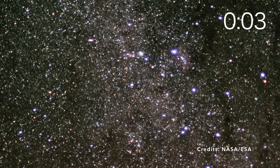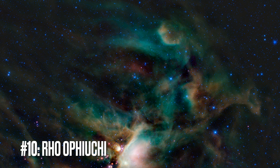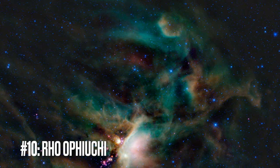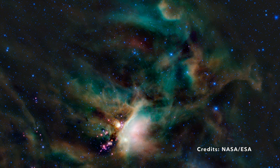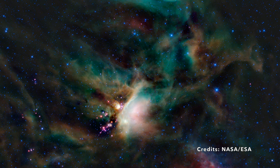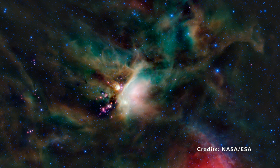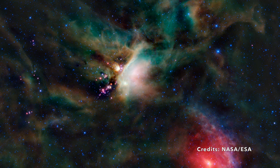Image number 10, new stars being born in Rho Ophiuchi. Nestled within the sprawling constellation of Ophiuchus, the Rho Ophiuchi Nebula glows brightly 400 light-years from Earth. Visible only through infrared telescopes, this vast cloud of gas and dust harbors a bustling nursery where new stars are forming before our very eyes.